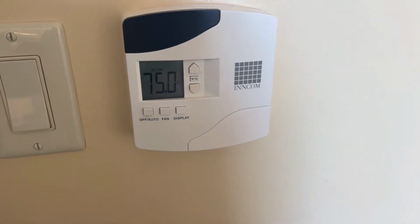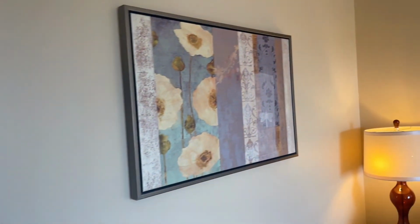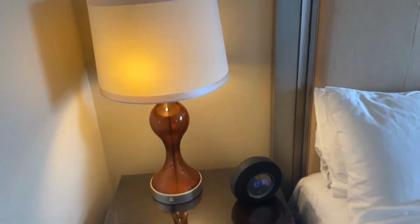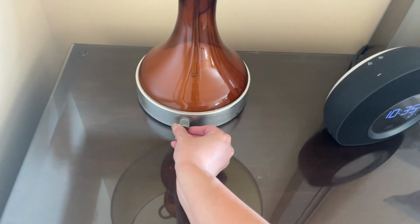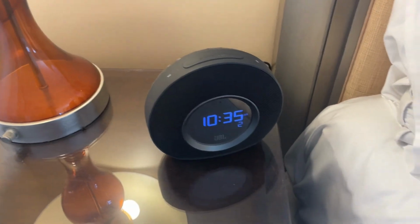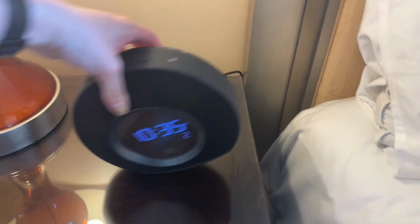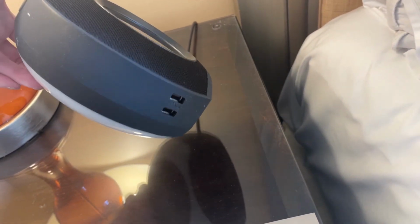On the left here is your AC/heat unit. Works very well. And you've got this piece of art on the wall. For this nightstand, you have this lamp, which again, it's a dimmer. So it's not on or off. You can choose the intensity of your light. And then this person gets the clock. The clock does have 2 USBs in it.